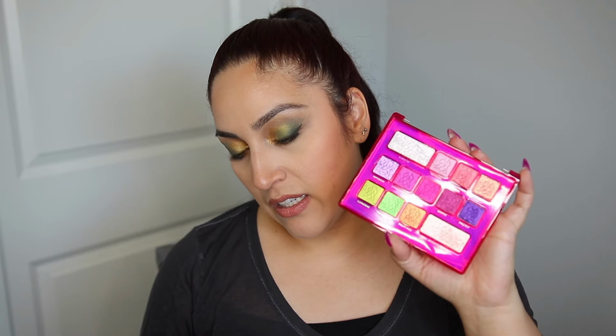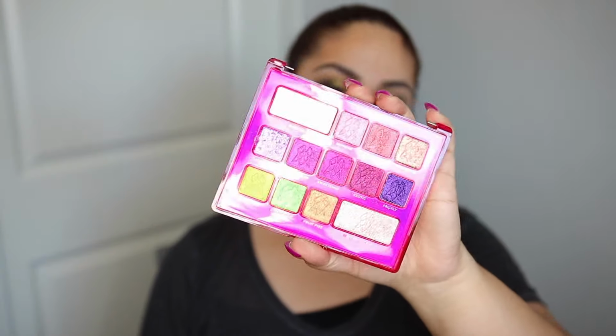This one, the packaging was annoying until it actually finally broke. Like, oh wow, now it's really broken. It's kind of annoying, but this one doesn't look like I used any shade twice. Every shade was used once. Very beautiful formula.